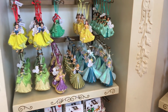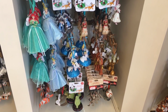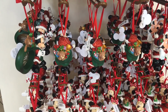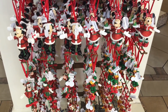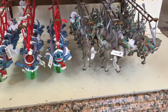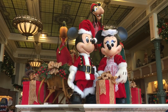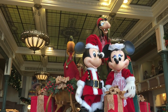And then they have a bunch more ornaments here. And even more ornaments here. I love these. Again, they're anywhere from 22 to 25. Love Stitch down here. And Spin. We found Mickey, Minnie, Goofy, and Pluto up here, all dressed up for Christmas. So cute.